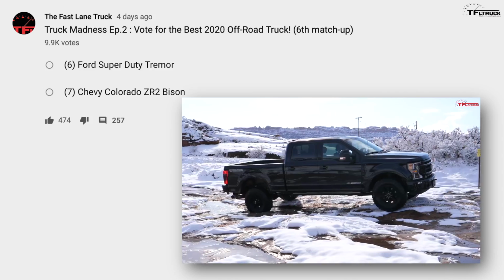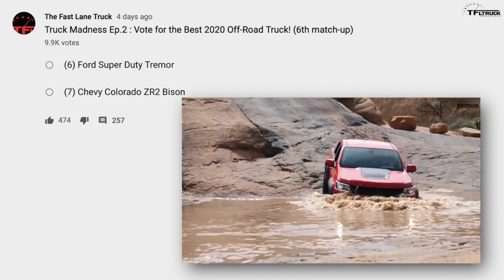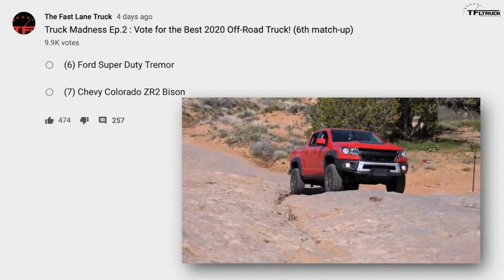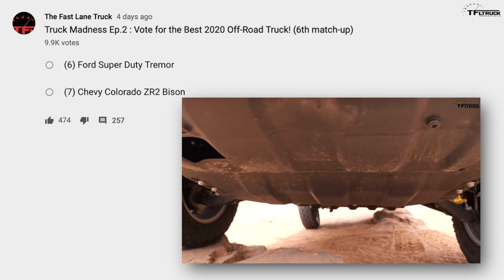So guys, let's move on to the final matchup of this week. The results we have here, and this was a doozy. This was the number 6 seed, which was the new 2020 Ford Super Duty Tremor off-road package, and the number 7 seed, the Chevy Colorado ZR2 Bison. We specifically picked out the Bison because its ORI score was higher than the regular ZR2, thanks to those extra skid plates. Yeah, and this could have been an upset, right? I mean, or it was an upset in many ways.